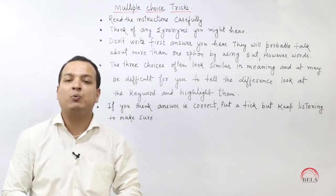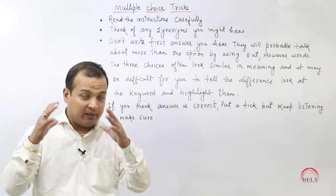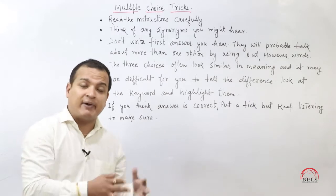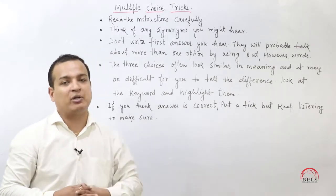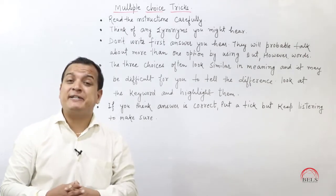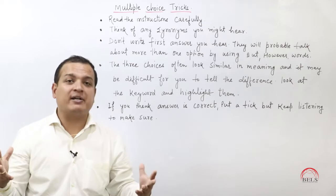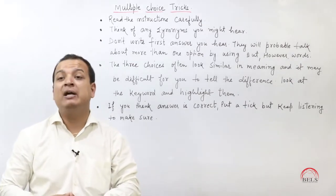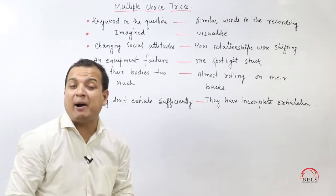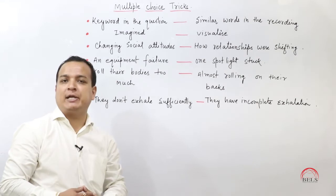Generally, what happens is that once you hear the first answer, you tick it and you do not come back to it. But you can tick that answer and keep on listening to make sure it is the right answer. So these are the tricks, guys, which are important. Moreover, practice makes a man perfect. So you need to familiarize yourself with different categories of multiple choice questions to become familiar with those speakers. Now let's talk about some synonyms which they use while speaking with each other.